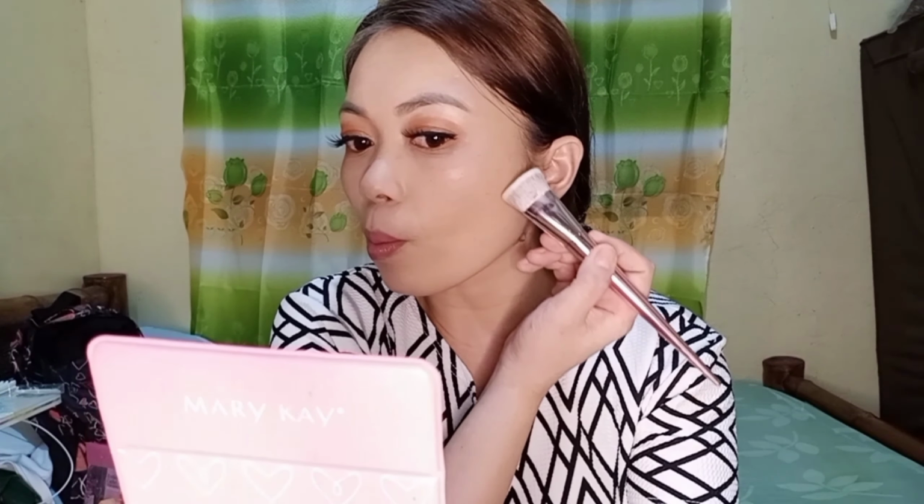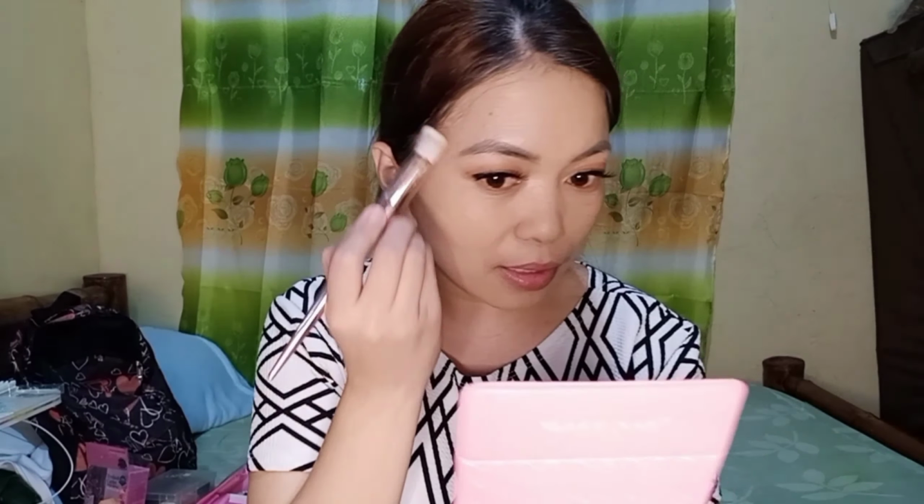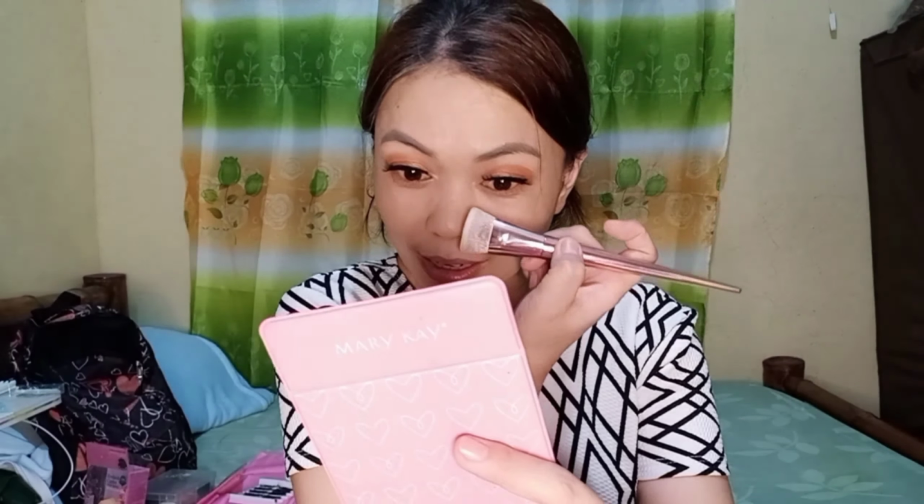Ooh. Ooh, love it. And then, dito sa kabila din. Wow. Love it. Lagyan din natin dito sa may hairline, sa temple, dito ulit, temple ulit, yan siya, and then dito sa my jawline. And of course, hindi natin kakalimutan ng ating ilong.